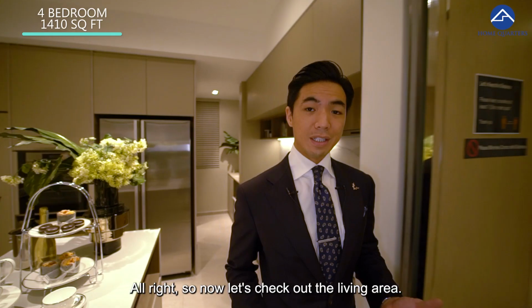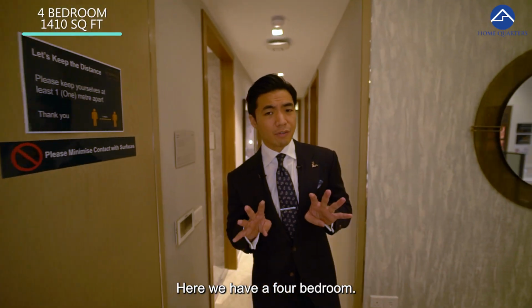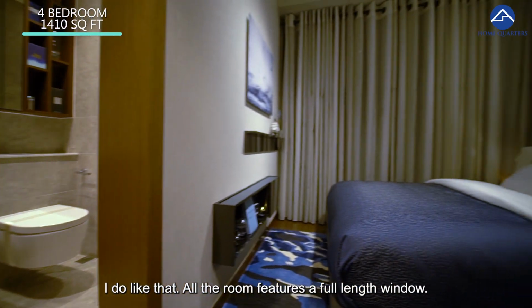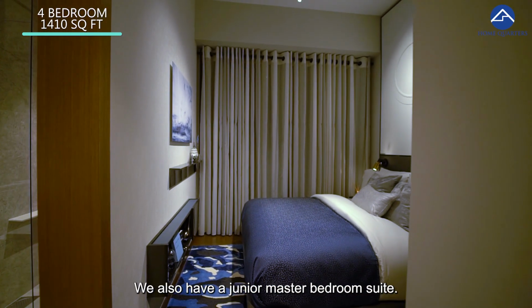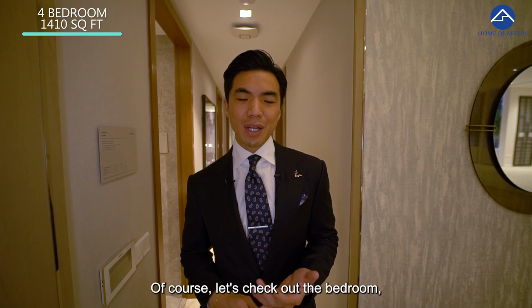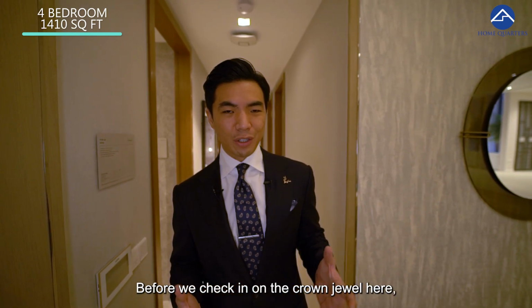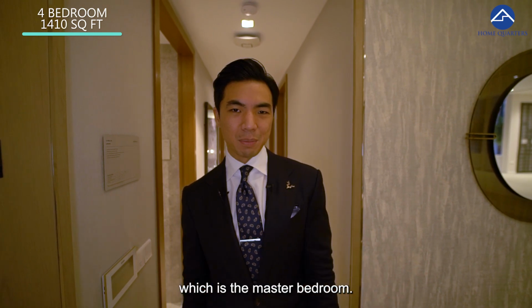Alright, so now let's check out the living area. Here we have a 4-bedroom. I do like that all of the rooms feature a full-length window. We also have a junior master bedroom suite. Of course, let's check out the bedroom, the bathroom, and the junior master bedroom before we check in on the crown jewel here, which is the master bedroom.